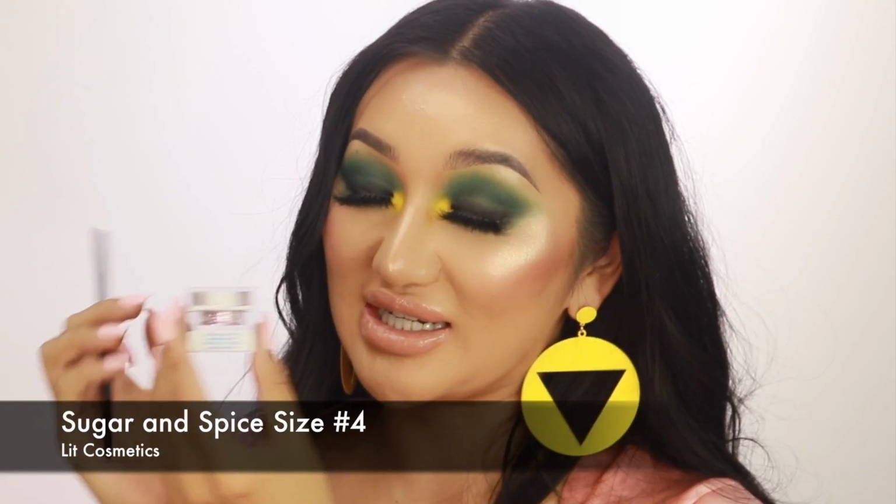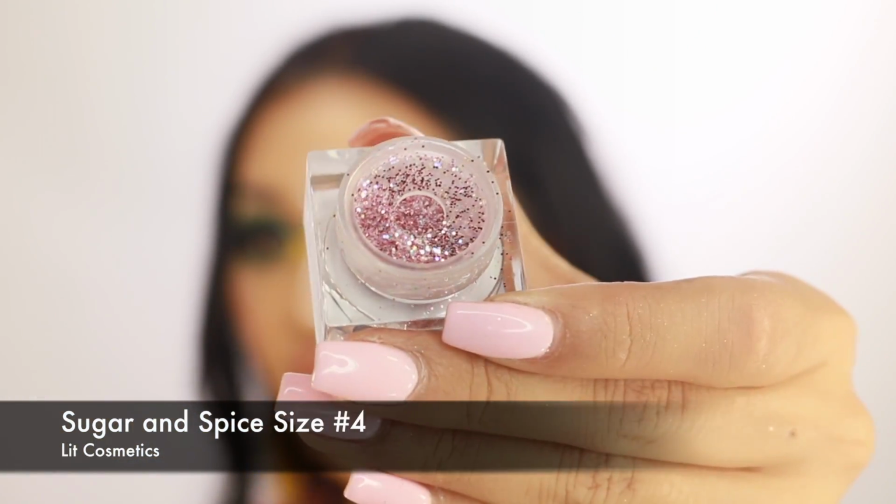Anything sparkly, I'm just like, okay. Next up I'm going to show you one of my top glitters of all time. I keep saying one of my top glitters because they're all my top glitters, but this is called Sugar and Spice and this is in a size 4. If you love pink, you're going to love this. I feel like I'm wasting so much glitter doing these swatches, but it's alright guys, it's alright. I'm swatching it for you guys, okay?